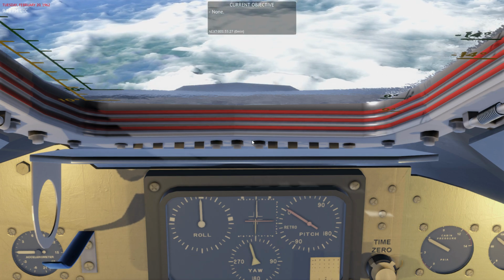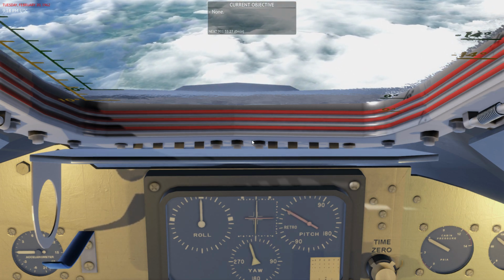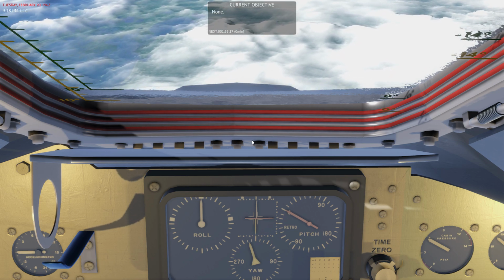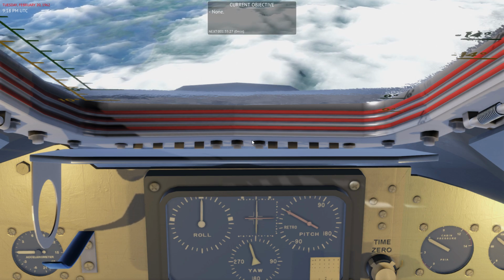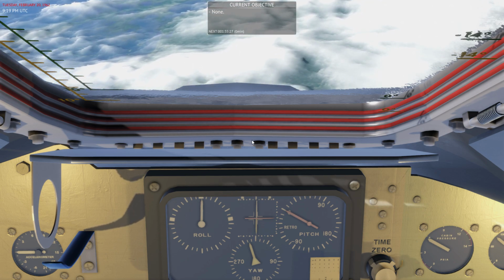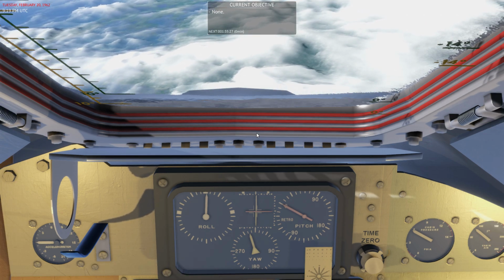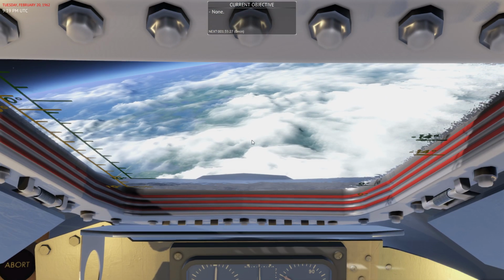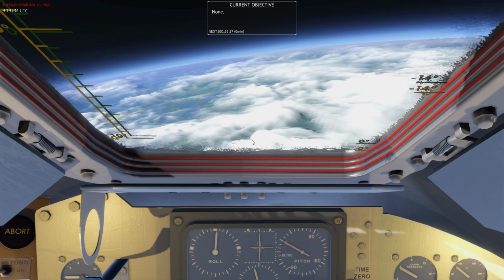Okay, stop. Now. It's hard to get it right most of the time. I'm willing to switch the yaw to drift it very, very slowly. Not to mention its roll is also very, very slow. So, it's about as much as I can do.